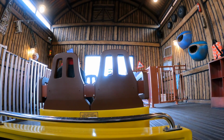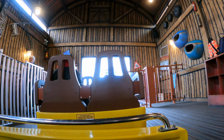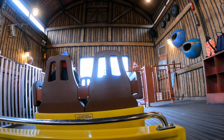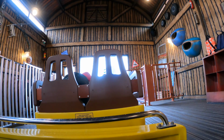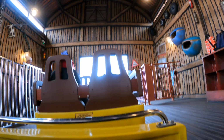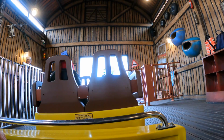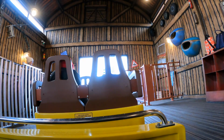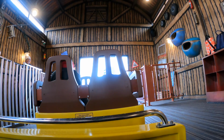Announcing the departure of Tornado Airways flight Peppa 009. And in pilot today is Captain Thomas. Captain Thomas and the crew welcome you aboard and ask all passengers to stay seated, keep your arms and legs inside the ride. Please make sure all loose items are stashed away, all set ready for takeoff.